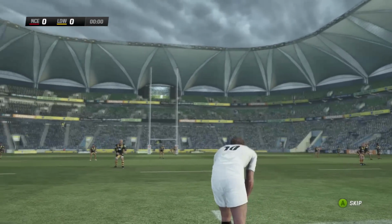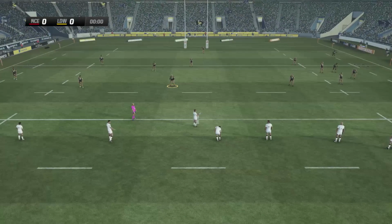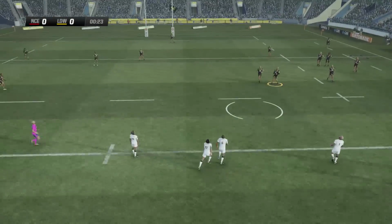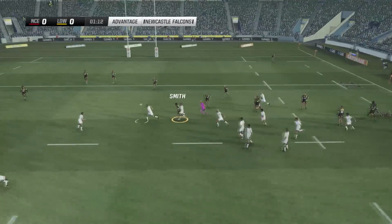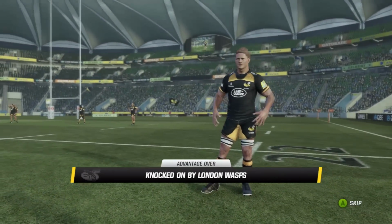All set to get underway. Round 2 of the Aviva Premiership. Early doors still in this competition, but it is the Wasps who will be receiving in the yellow and black. It is the Falcons who are in the white, and it's an instant knock on from Lordsbury, and the Falcons are going wide. Instantly, Tangi Gackenbauer. Oh, what a chance that could have been.